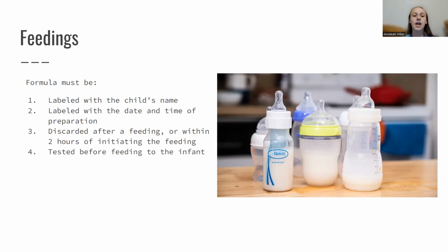And then if you do need to heat or reheat a bottle, you need to test it every single time before you give it to the child. The best way to test it is on the inside of your wrist. You'll dump just a couple drops on there. If it is too warm for your wrist, it is going to be too warm to stick in their mouth, and it will burn them if you do so.